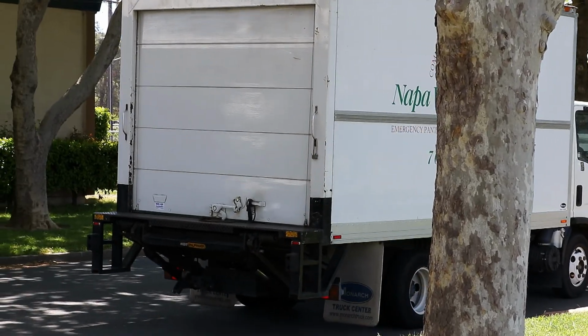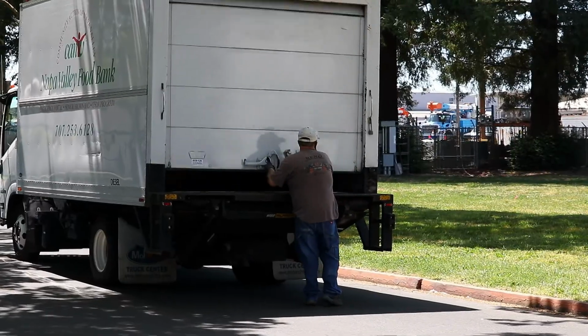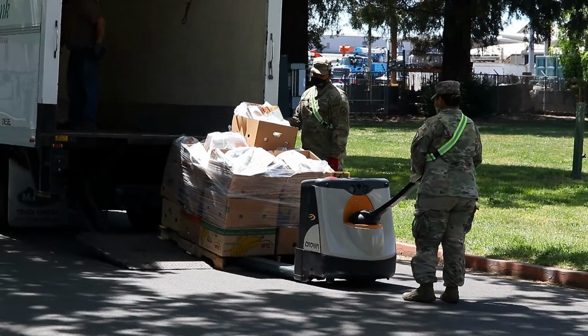So now that we've gone to the warehouse and our other pantry location that we don't distribute out of, we're here at the Napa Valley Expo. This is our Napa Distribution location. And we're currently having all the food we just saw at that little pantry site being delivered here.